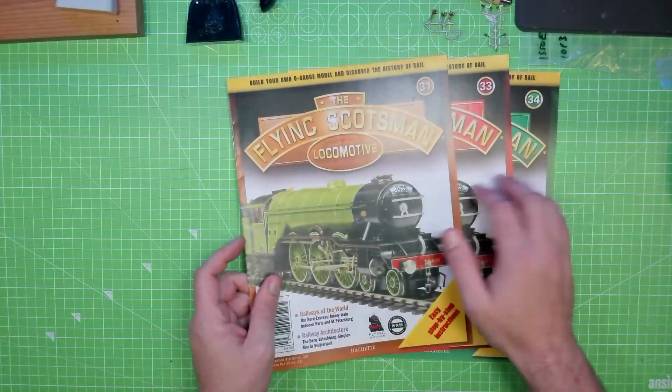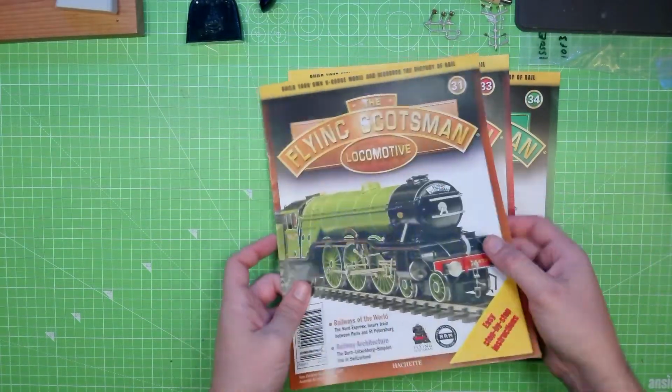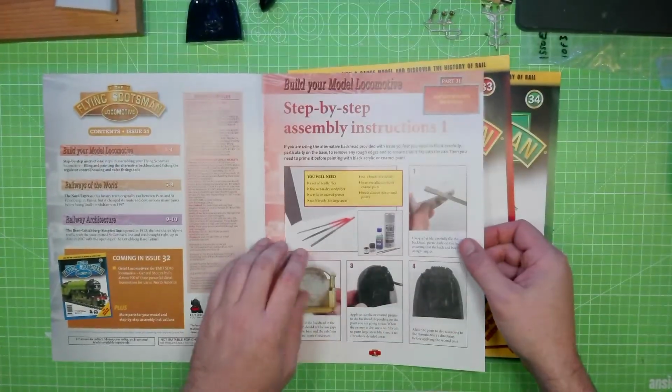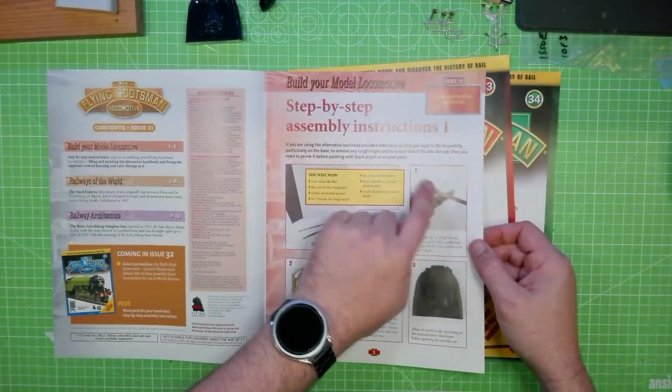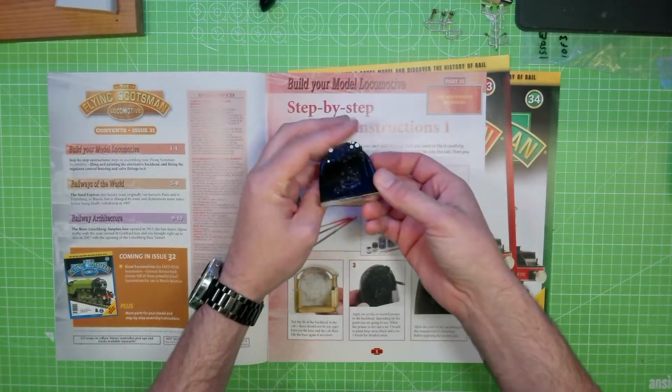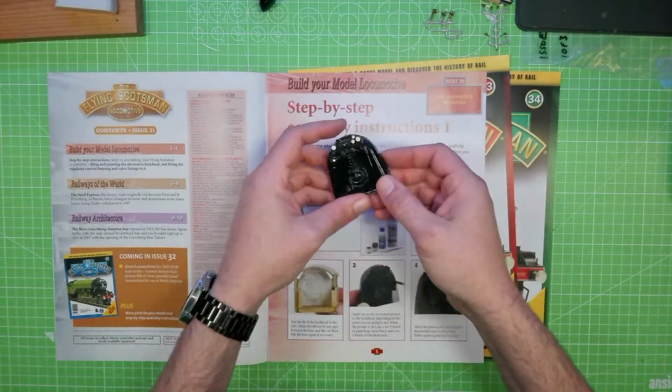So 31, 33 and 34, pretty much the same as what I've just shown you. However, using the new backhead. So basically, the idea was paint it, file off the bottom. And you can see I have filed the bottom off. It's nice and shiny, and it's painted black. And I've actually painted the dials in this one.